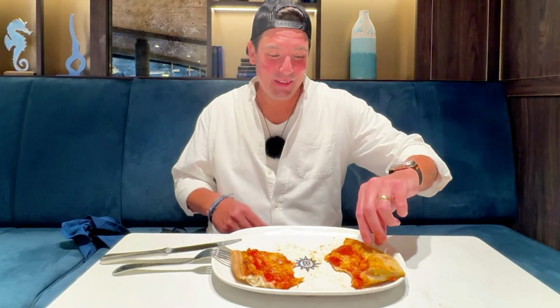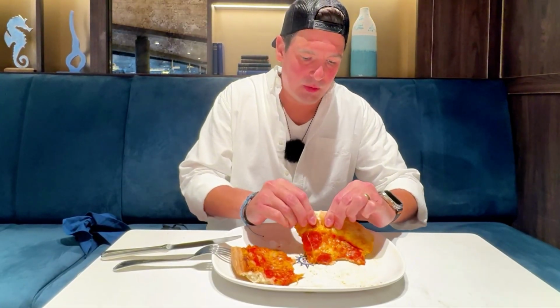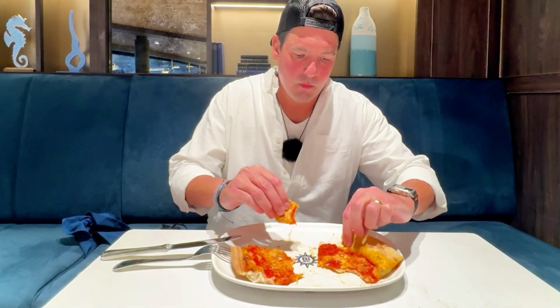All right. Well, the crust. How do you like the crust on that one? I don't know yet. It's much softer than the other one. Feels a bit more doughy. Let's find out. Much thinner. So let's see. Not bad. I'm going to go ahead and give that a 3.